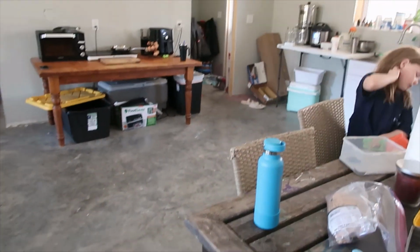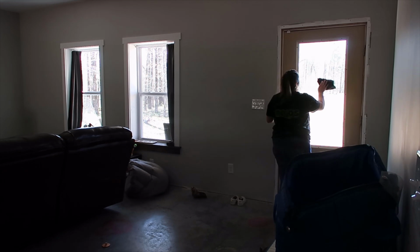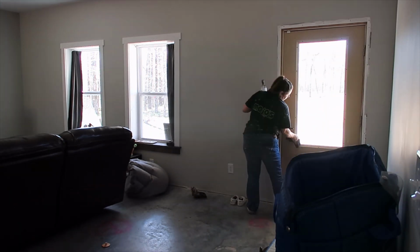Today I will also be testing out the RedKey P9, their cordless vacuum cleaner. It's got 4 attachments and I'm really excited to try it out. They sent it to me and they told me to give my honest opinion, so that's exactly what we're gonna do.